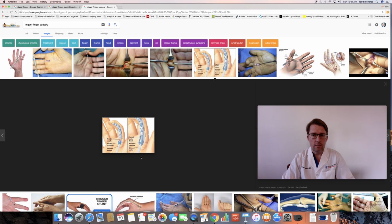It does require some stitches to be placed into the skin, and those are usually taken out about 10 days after surgery. A light bandage is applied to the hand, and for my patients, I encourage them to begin using the hand and moving the fingers gently immediately after surgery. Most people do not need formal hand therapy after this procedure. Some people will get some troublesome swelling after the procedure or some stiffness, and in those cases, hand therapy can be helpful for the recovery.